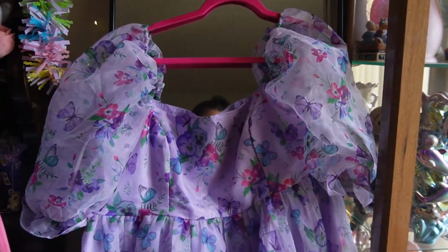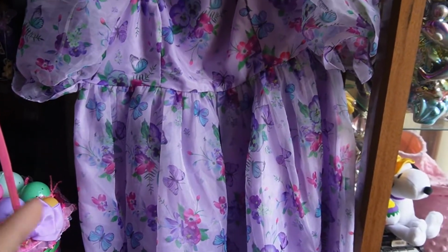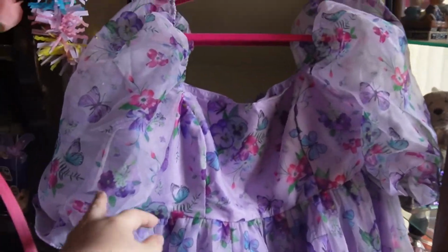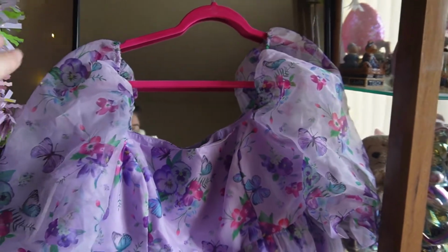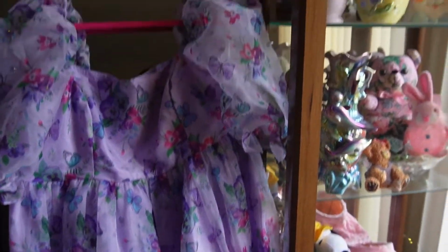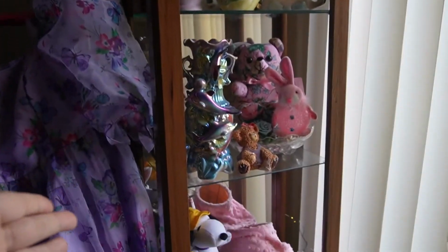Move on to my Easter dress. I don't know if I'm gonna wear this for Easter or something else, but it's so pretty and it matches the decor. You saw my Valentine's Day version, so I thought I would display my Easter version. And then we have a cabinet right next to that that has some Easter fun stuff.